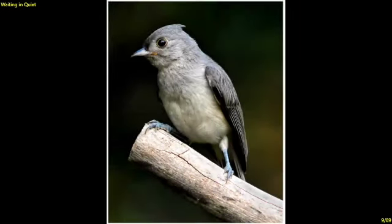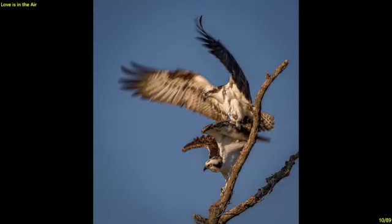20. Waiting in Quiet. Oh, I need to DQ this one because of the hand of man for the sawed off branch there. Love is in the Air.